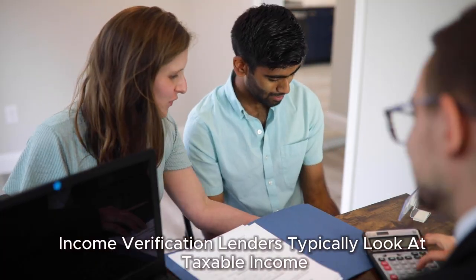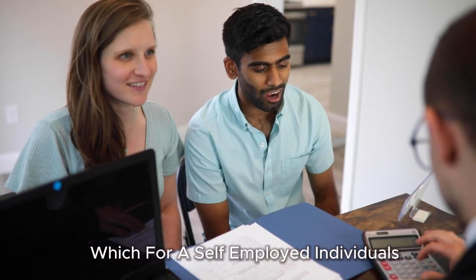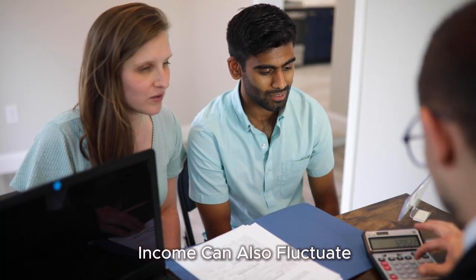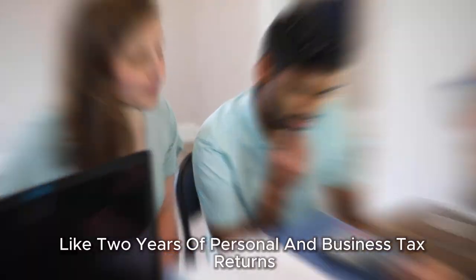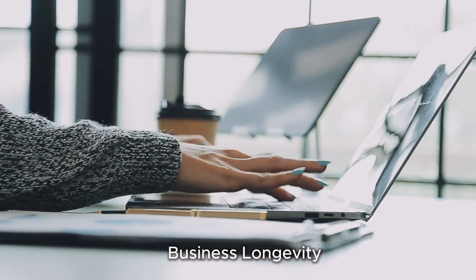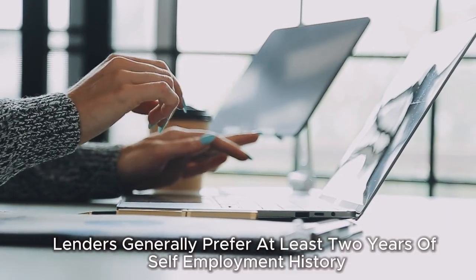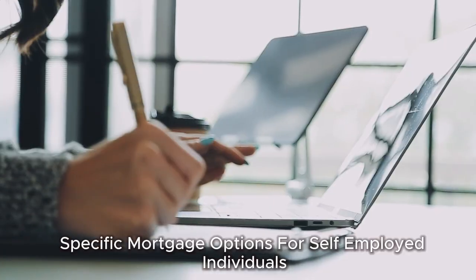Income verification. Lenders typically look at taxable income, which for self-employed individuals can be lower due to legitimate business deductions. Income can also fluctuate. Extensive documentation. Lenders require more documentation, like 2 years of personal and business tax returns, P&L statements, and bank statements. Business longevity. Lenders generally prefer at least 2 years of self-employment history.